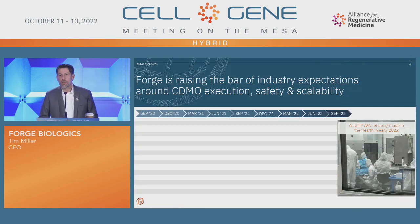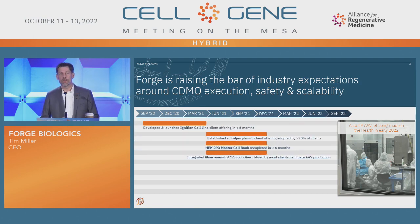We're trying to raise the bar around a lot of expectations. For many of us that have lived through a lot of challenges, if this was 2015 and I was standing up and saying we have a 50-liter bioreactor scale to suspension, we would have been leaders in the industry. But times moved on, and you've got to think bigger scale, better productivity.